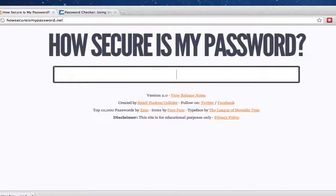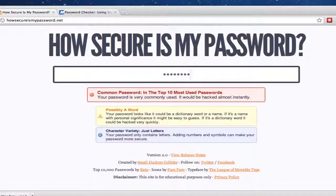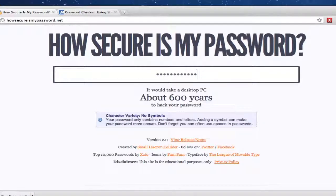So even if we were to put in the word password, and let's put some numbers after that. So again, just 4 different numbers. So even for the word password as your password, then 4 different numbers after it, it's going to be fairly secure on this sort of tool is what it's saying.